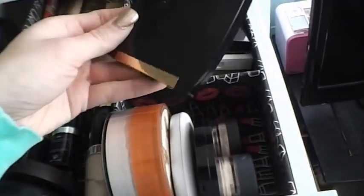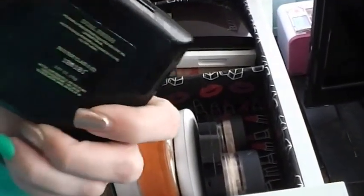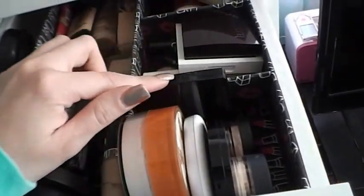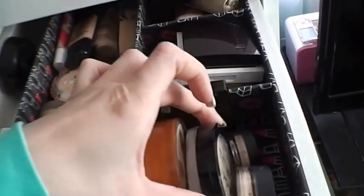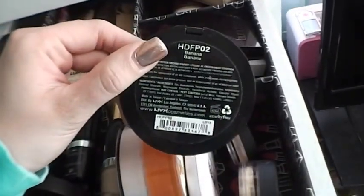This one is from Lancome. This is the Dual Finish powder, and I actually really like this. Definitely swatch it if you're ever in an Ulta. I also have my NYX HD, and this one's in Banana, I believe. Yep. So I have that.